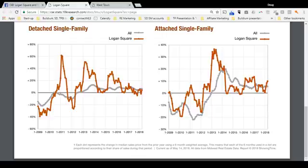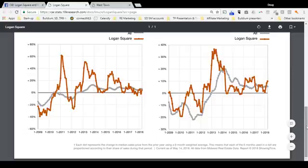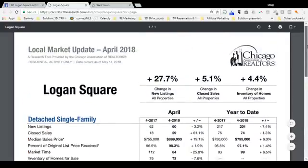Okay, and we see kind of a similar shape in condos, although it took a little longer for things to really bottom out. I'd say maybe 2010, a little spurt in 2011, down again in 2012, up again 2014, and then sort of the same downward trend with some up and down fits and starts. Okay, so that's Logan Square.